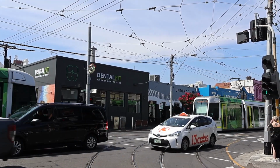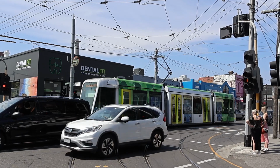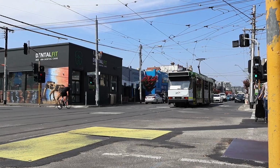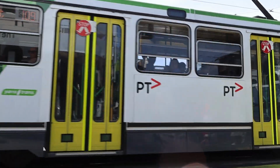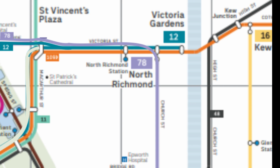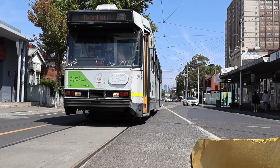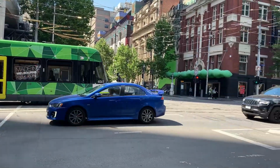The simplest solution here would be to extend the 78 from North Richmond into the city and terminate at Central Pier. To do this, a new curve would be built from Church Street to head westbound into Victoria Street, as well as upgrading the current North Richmond terminus to double track. After this, Route 78 would run along Victoria Street to St Vincent's Plaza, and then along Latrobe Street, overlapping the entirety of Route 30 to Central Pier. Just like if Route 12 was to be rerouted onto Latrobe Street, this means that Route 30 would be discontinued.